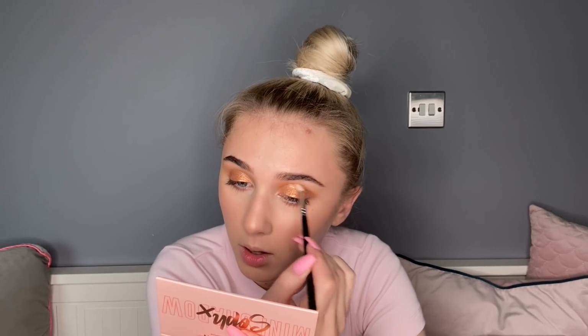I just applied quite a lot. I have a lot on my finger and it's not falling out. Just adding that shimmer kind of everywhere. And I'm able to apply it with a very fluffy brush without it basically flaking everywhere, which is absolutely shocking. This is what that looks like. I think it's just a really stunning everyday look. I'm not upset at all.